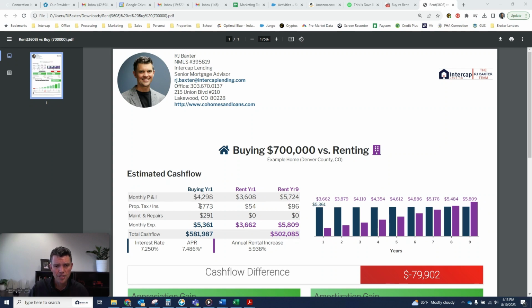Property taxes and insurance, $773 on the buying scenario. And then this assumes renter's insurance, $54 on the rental scenario. Maintenance and repairs, it's nice when you rent, you don't have any maintenance or repairs to speak of. But on a house projected at $291, and that's where we get the total. So the total cash flow over time, you will save $80,000 approximately by renting versus buying, just on the basic payment. So let's keep scrolling down here.